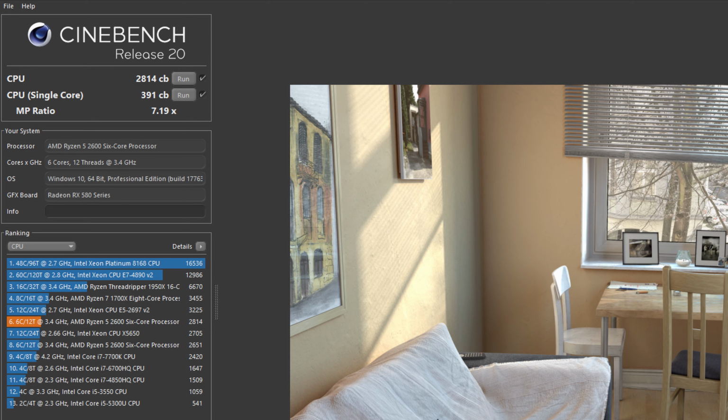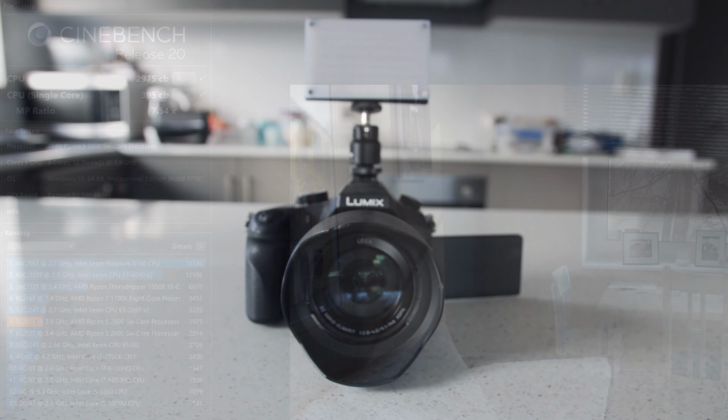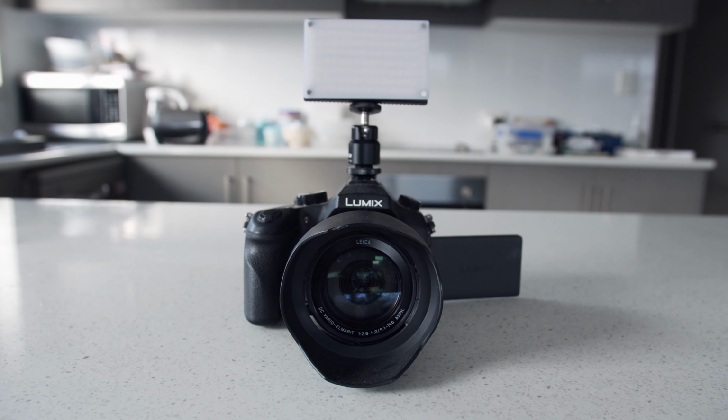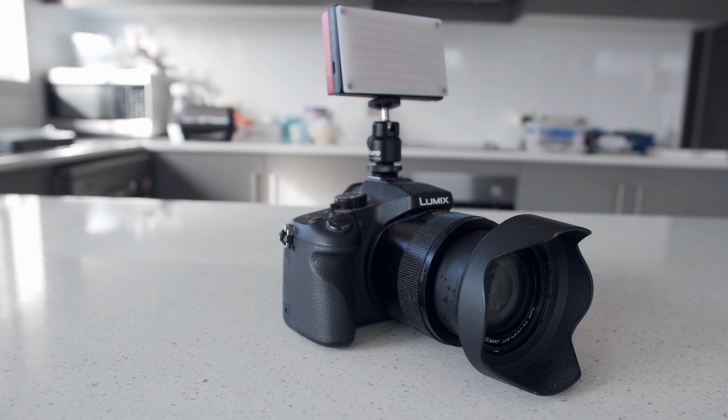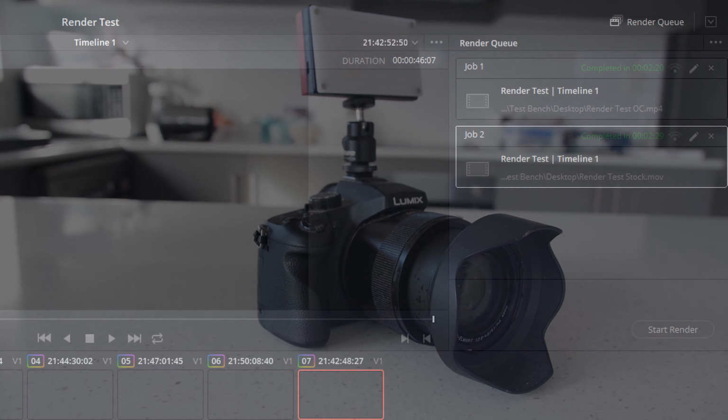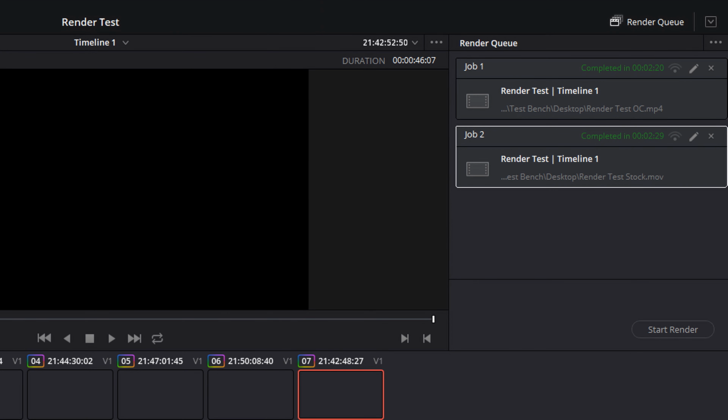I ran the CPU through a Cinebench R20 stress test in which I received a score of 2814 at stock and 2975 once overclocked. I also put together a few clips of 4K 60fps 12:1 Blackmagic RAW footage with a simple colour LUT applied and some music in DaVinci Resolve 16 and rendered it out on a time of 2 minutes 29 at stock and 2 minutes 20 once overclocked.